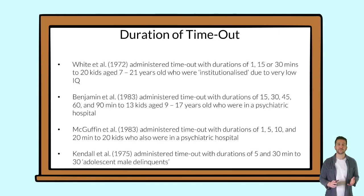A study involving administering timeout with durations of 15, 30, 45, 60, or 90 minutes to 13 kids aged 9 to 17 years old who were in a psychiatric hospital. The duration of these timeouts is a bit ridiculous, I would have thought. Another study involved administering timeout with durations of 1, 5, 10, and 20 minutes to 20 kids who were also in a psychiatric hospital. And a study that involved administering timeout with durations of 5 and 30 minutes to 30 adolescent male delinquents.